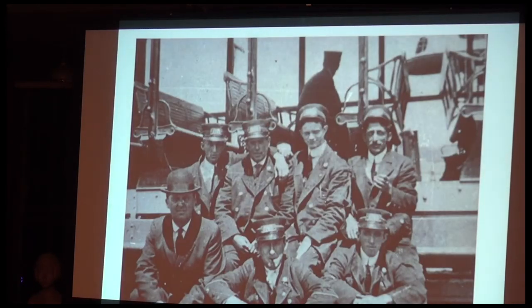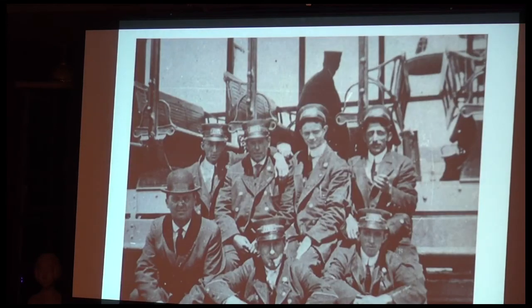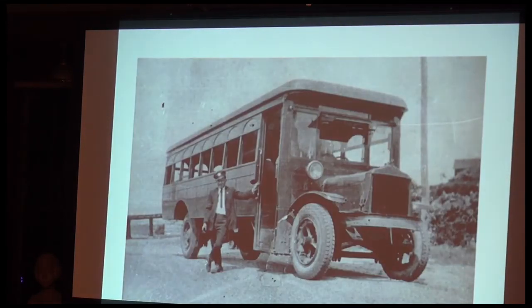Okay, this is one of the buses that replaced the streetcar in 1920. And to the rear, you will see the trestle that existed out to the pier at Folly Cove. The posts are still there, the stone posts, but the trestle is long gone. But that is one of the buses.